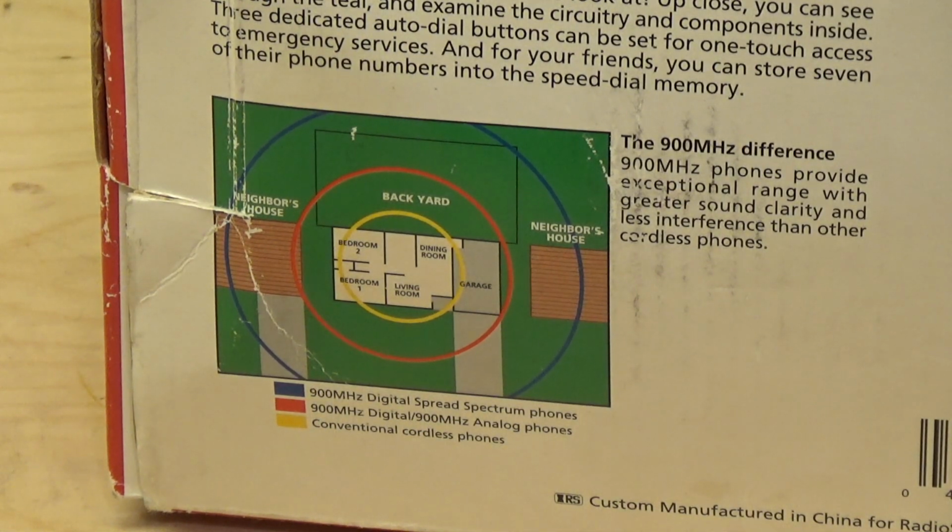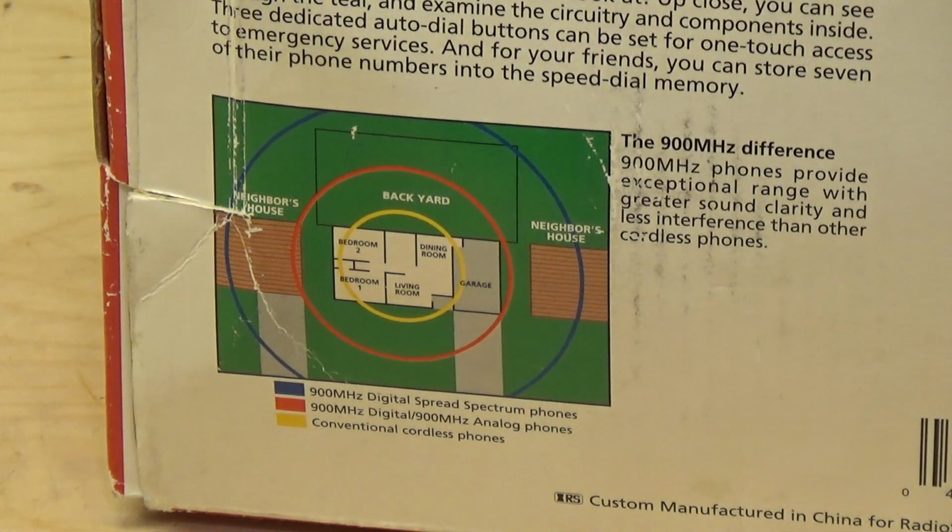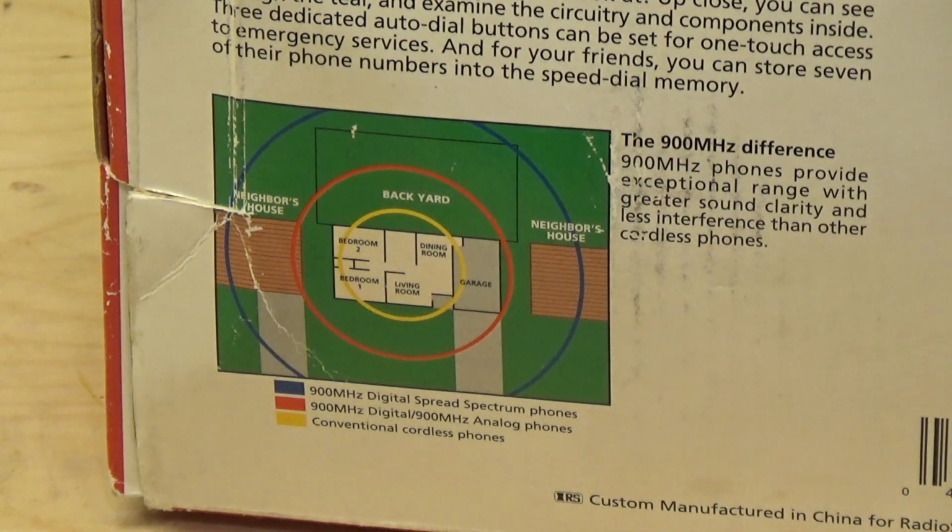It is true that the 900 megahertz spread spectrum ones were way better in terms of range and clarity. 900 megahertz spread spectrum, in my opinion, is by far the best frequency for cordless phones and best technology. The 900 megahertz DSS blows this DECT 6 stuff out of the water in terms of range. It's an extremely powerful and very effective technology.